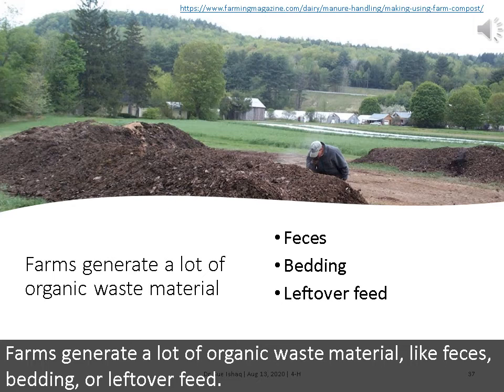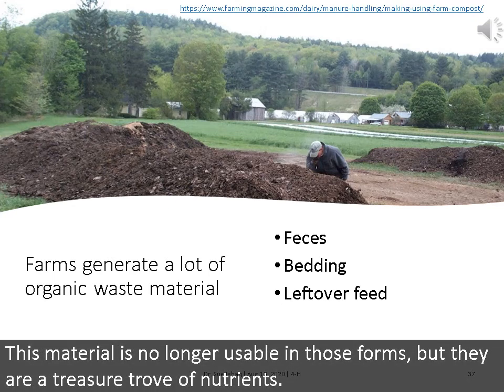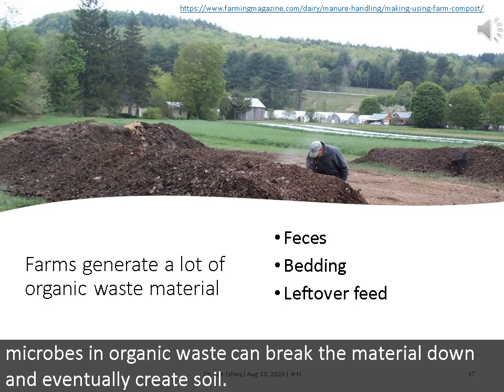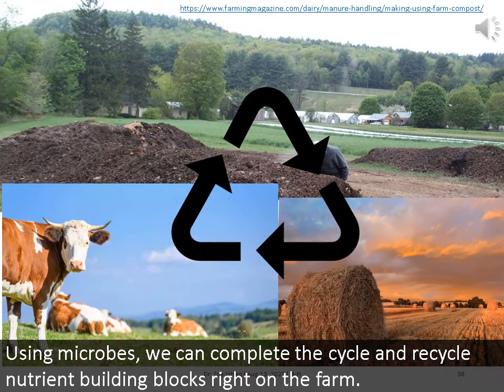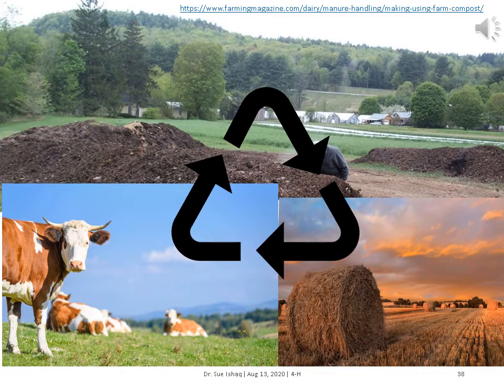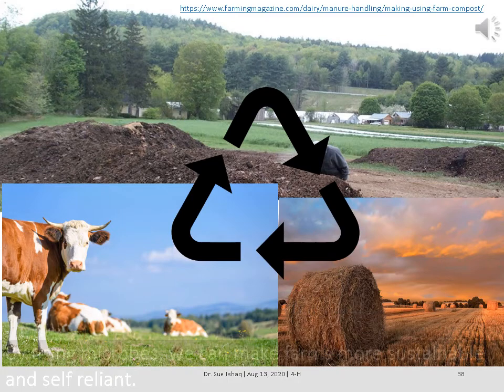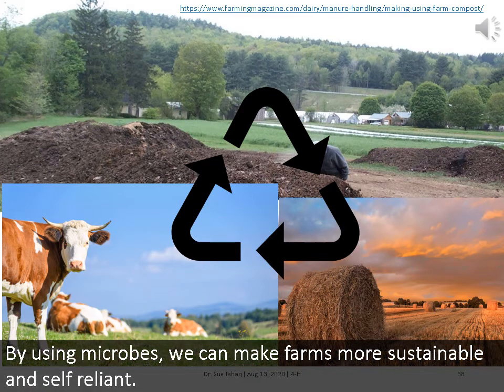Farms generate a lot of organic waste material, like feces, bedding, or leftover feed. This material is no longer usable in those forms, but they are a treasure trove of nutrients. In the same way that microbes in your gut can break down diet into individual nutrients, microbes in organic waste can break the material down and eventually create soil. Using microbes, we can complete the cycle and recycle nutrient building blocks right on the farm. Plants grown on the farm can feed animals, and their waste can be used as compost to feed that soil and grow new plants. By using microbes, we can make farms more sustainable and self-reliant.